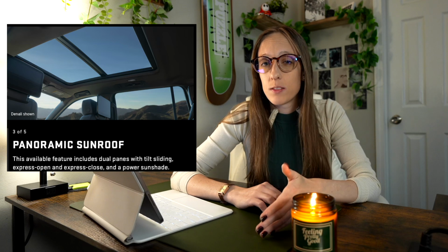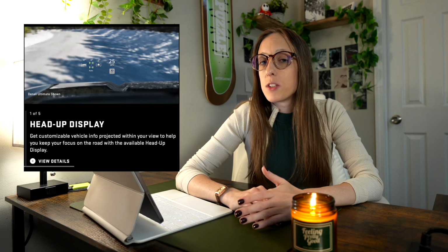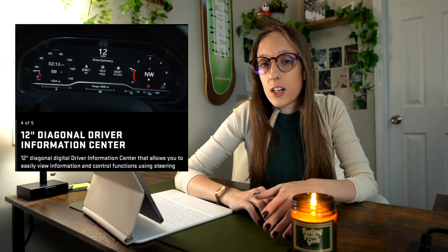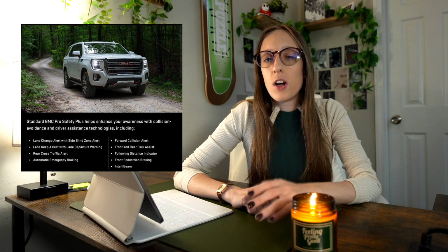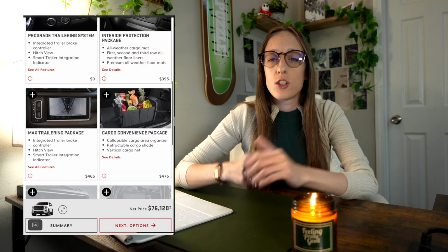tilt slide feature, 6 USB ports, 220 volt outlets, one 12 volt outlet, and wireless charging, a head-up display, HD surround vision, a 10.2-inch infotainment system, a 12-inch driver information center, My GMC mobile, lane keep assist, rear cross traffic alert, front and rear parking assist, as well as multiple other safety features, and of course packages and options that you can choose from at additional costs as well.